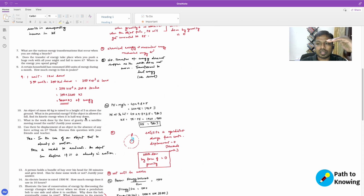So to calculate the kinetic energy at half point, it is enough if we calculate the new potential energy, and subtract it from the original energy, right, which is 1960. So what will be the potential energy at half the height, which is going to be 40 times 9.8 into 2.5 meters, which is half of 5 meters. So it comes down to 980 joules. So at half point, the potential energy is 980 joules. So at half point, the kinetic energy is the total energy minus the potential energy, which is 1960 minus 980, which is also 980 joules.